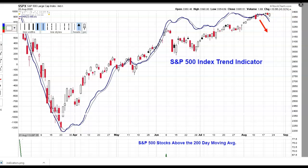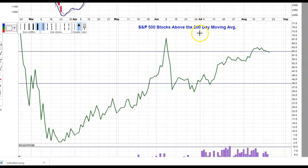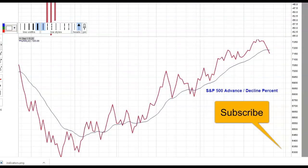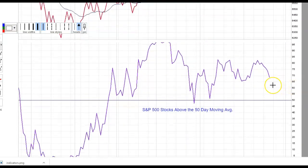Of course, we're going to need to see some selling pressure to the downside. That will be the true test at this point. Our number of stocks above the 200-day moving average is starting to drop down below that 60% level. S&P 500 high-low percentage is still holding up over here on the right side. And then this number of stocks and the S&P 500 advanced decline starting to trend a little bit to the downside here. And then we have a number of stocks above the 50-day moving average starting to move lower.